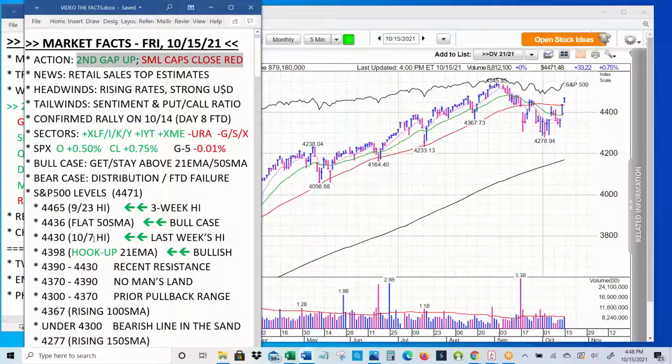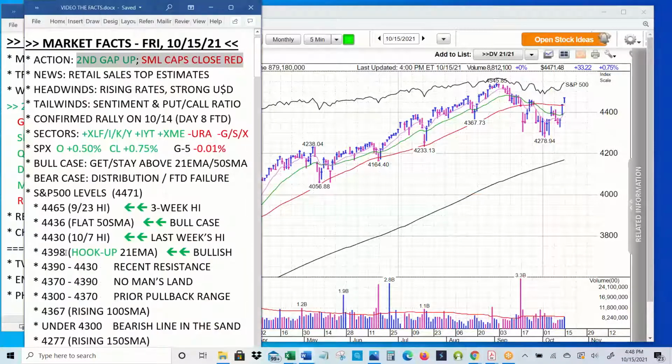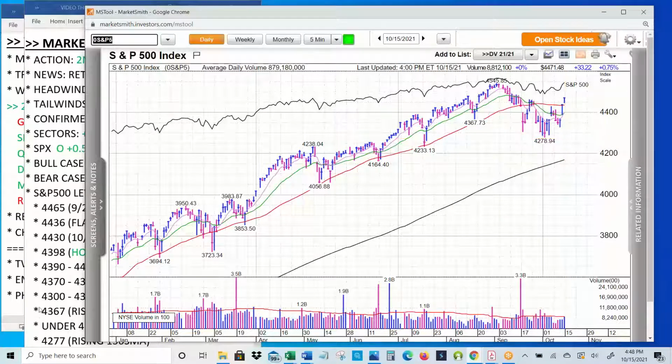The 10.7 high, which was last week, 44.30, we wanted to get above there. We're firmly above there now. There's the 10.7 high. And we wanted to get above the 21-day exponential moving average and also have that moving average turn up. So we can check that off on our bullish list too at 43.98. That'll be above 4,400 next week.